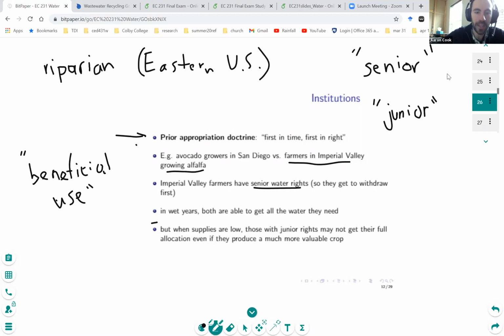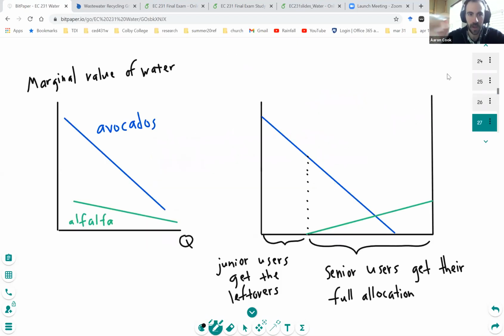But in dry years, for example, when supplies are particularly low, it might be the case that junior users may not get their full allocation. The senior users will get their allocation first, and then there might actually not be anything left for the junior users. And so I have just a little graphical analysis to show how this might work.